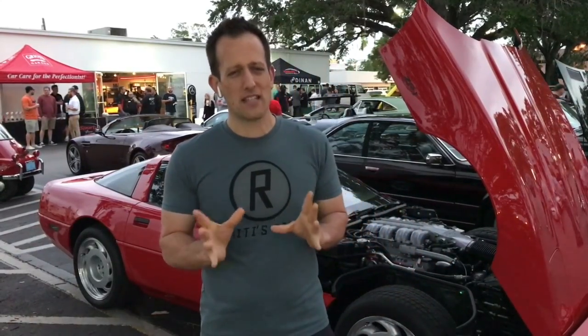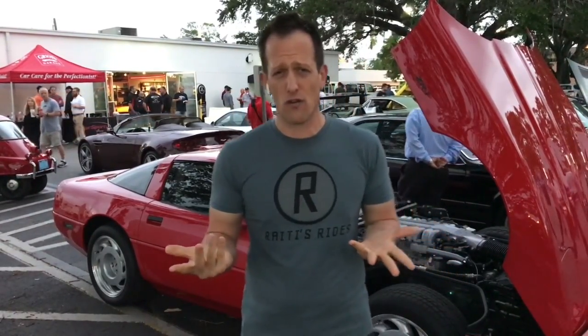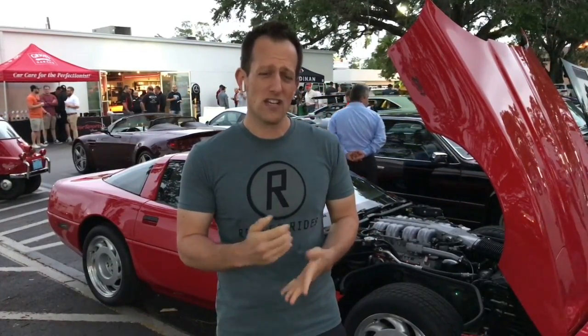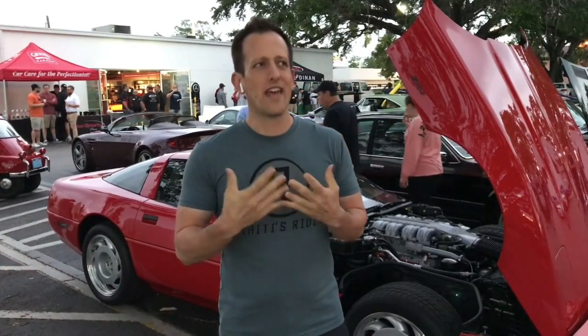If you don't know anything about the ZR1 history, it all came to a head in 1990. That's when Chevrolet introduced the ZR1 Corvette, and it was revolutionary for its time. We're talking about a 32 valve, 4-cam engine, totally went against the grain of what Corvette owners knew a Corvette should be. When it first came out, we're looking at 375 horsepower, and then it progressed from there.